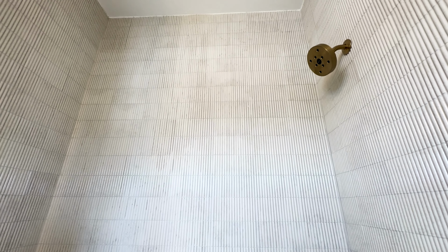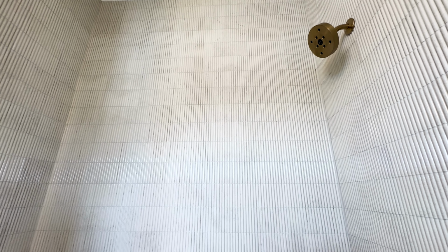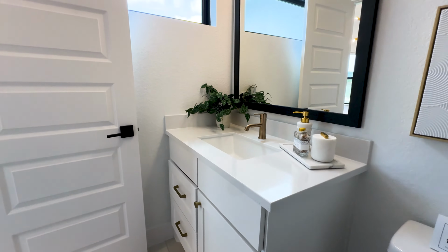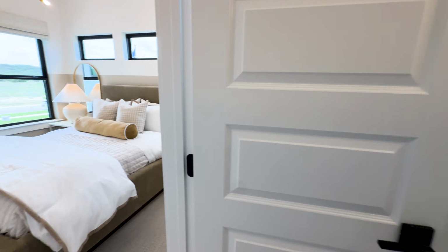One of the things I always like to highlight in the video is whether the builder tiled all the way to the ceiling. In this case, they did. I don't know how I feel about this type of tile. Let me know what you think. For some reason, I'm just never really a big fan of that kind of tile. But I do like the white cabinets and granite countertops. It does have gold hardware.